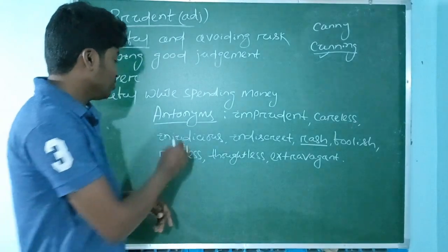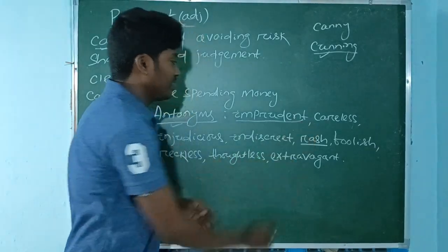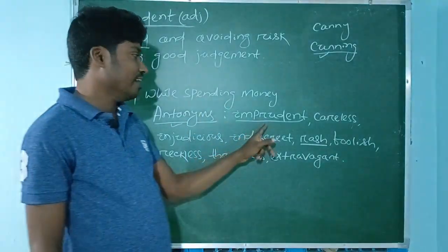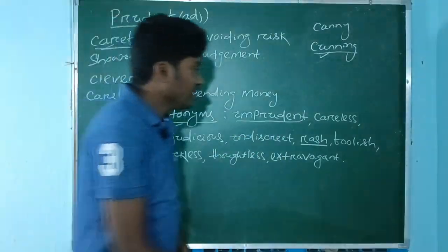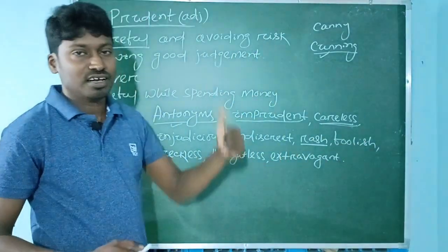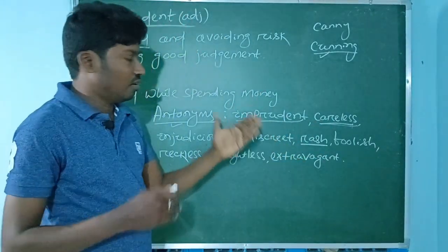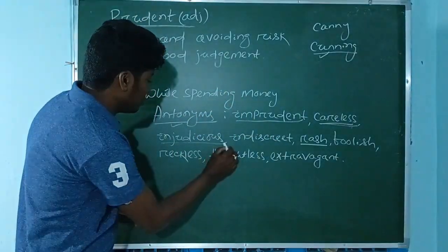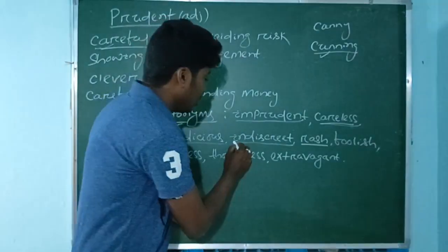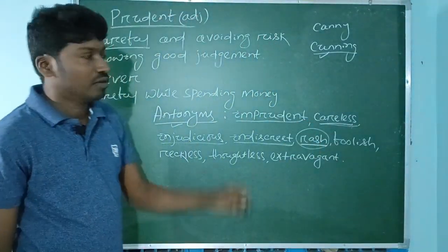Now let's see the antonyms of prudent. What are the antonym words? The first word is imprudent. When you use im before prudent, it is called imprudent. It is the antonym, or opposite, of prudent. Then the next word is careless. Because careful is a synonym of prudent, careless is the opposite, or antonym, of prudent. Then injudicious, which is also an antonym of prudent. Indiscreet. Then rash.